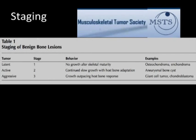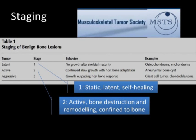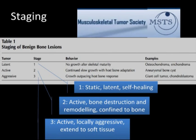There's a staging system for benign bone lesions, which considers three stages, and it's about the aggressiveness or activity of the lesion. Firstly, the latent phase, which is self-healing. Common lesions are osteochondromas or enchondromas, as shown before. And they don't grow after skeletal maturity. Secondly, the active phase, where there's a lot of bone destruction and remodeling. However, the lesion is still confined to the bone. For example, the aneurysmal bone cyst that we saw before, which is really dilating the cortices. And thirdly, aggressive type lesions, where the lesion can extend out into the soft tissue, but it is still a benign process, such as a GCT.